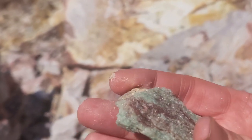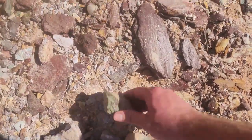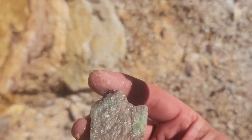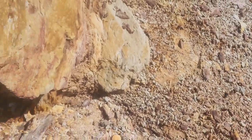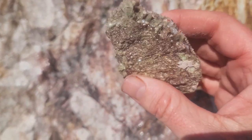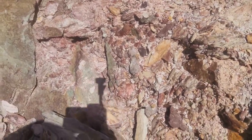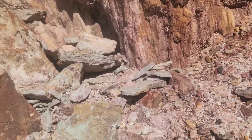Really good color. There's lots of fuchsite around here. Nice green color. There's some of the crystals coming out. There's a big piece over there and under there. Some really big pieces.